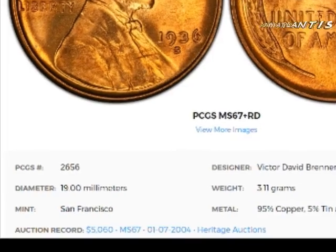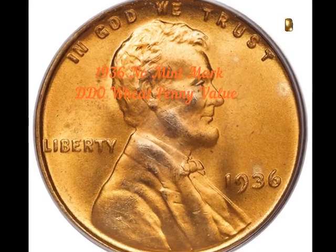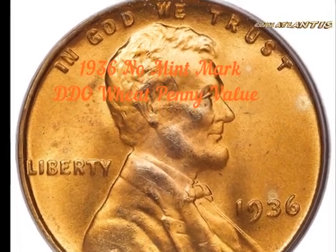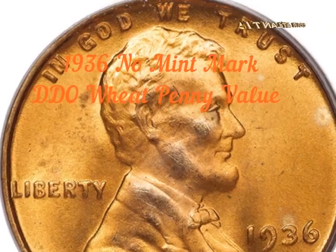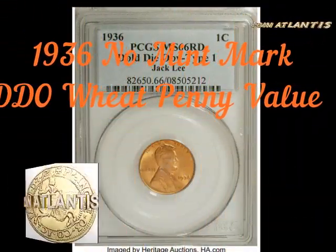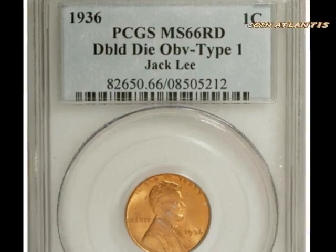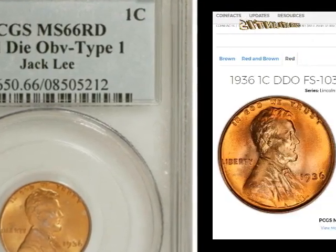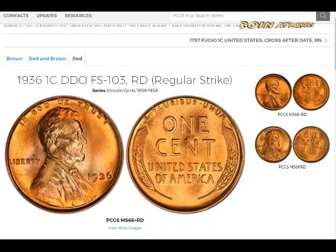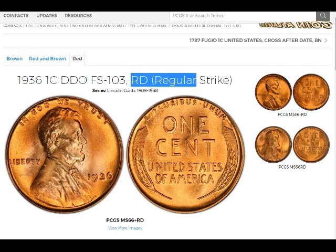1936 no mint mark DDO wheat penny value. The letters DDO stand for doubled die obverse. This is a relatively common error that occurs during the minting process when the die shifts between strikes. While pennies from many other mintage years with the same error are not valued much higher than regular strike coins, the pennies from 1936 with DDO error can sell for more. It is not known how many pennies with a doubled die error on the obverse were struck in 1936.